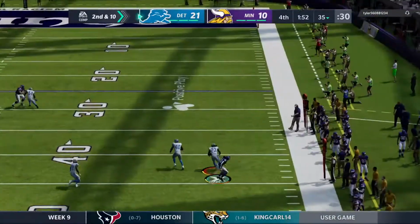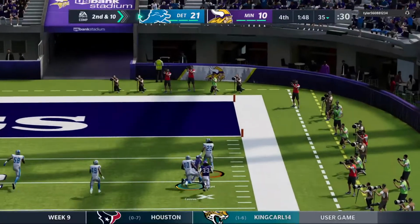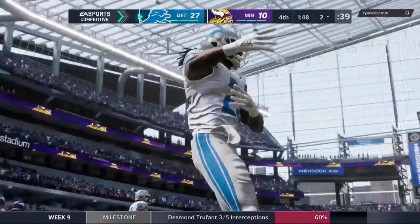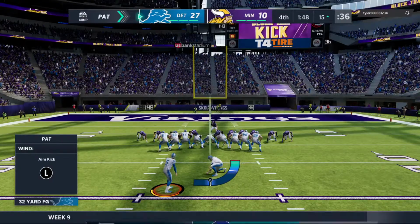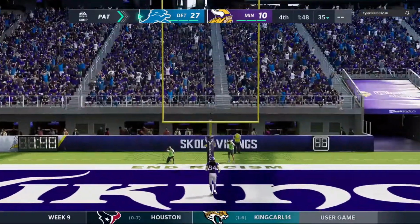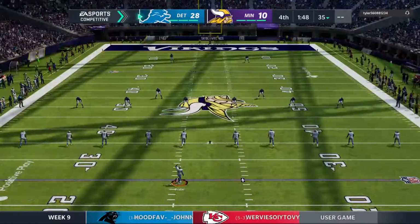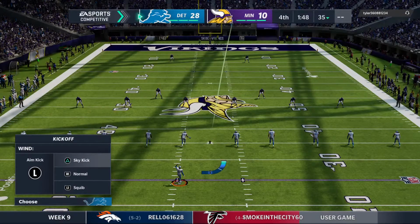And this is intercepted, and that should do it. It's Desmond Trufant. And he will bring it back. An interception return for a Lions touchdown. Lining up for the point after. And that one will pretty much erase any hopes of a fourth quarter comeback. With emphasis, interception, return for touchdown. Door closed, locked, reinforced. Matt Prater to kick off for Detroit.